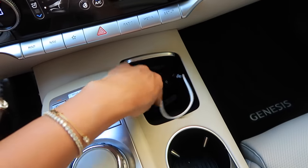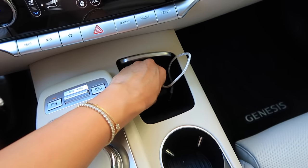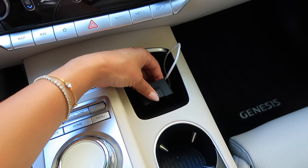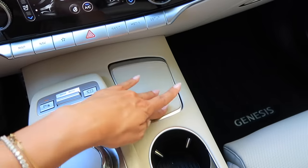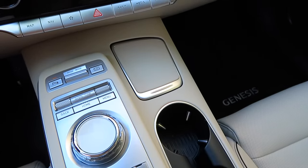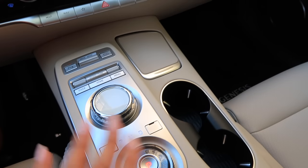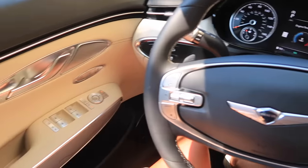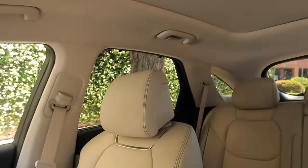And I haven't had any issues with it at all. When I get back in my car, it starts where I left off, and I don't really have issues with it disconnecting while I'm driving. So I love that. And I'm able to just close this and not have a bunch of wires sticking out. Not a bunch, just one, but it just makes it feel and look a lot cleaner. But yeah, that is a nice look at the car, the inside, the back.